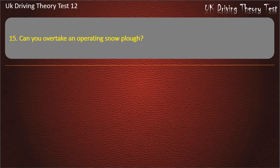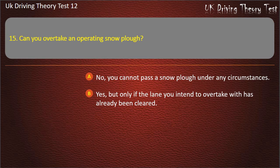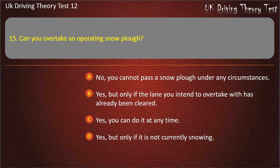Question 15. Can you overtake an operating snowplow? No, you cannot pass a snowplow under any circumstances. Yes, but only if the lane you intend to overtake in has already been cleared. Yes, you can do it at any time. Yes, but only if it is not currently snowing. Answer. Yes, but only if the lane you intend to overtake in has already been cleared.